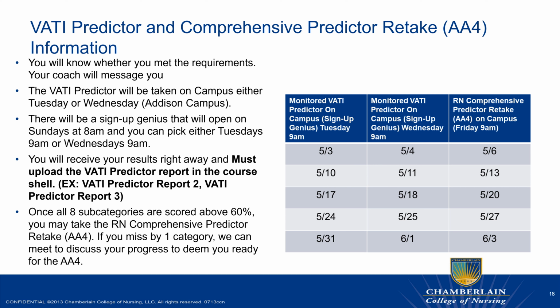You will receive your VATI results right away after taking the test and must upload under VATI Predictor Report 2 for your second attempt or VATI Predictor Report 3 for your third attempt if needed. Once all 8 subcategories are scored above 60%, you may take the RN Comprehensive Predictor Retake, AA4. If you miss by one category, we can meet to discuss your progress to deem you ready for the AA4.